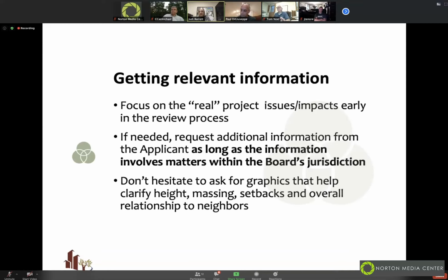To make that 180-day cycle work, it is important, as I said a few minutes ago, either at the first meeting or the second, to get clear in your own heads what the big issues are that you want to focus on, and keep those in view. If you need additional information from the applicant to understand what's going on, don't hesitate to ask for it. As long as it's information that involves your jurisdiction, you should ask for it.